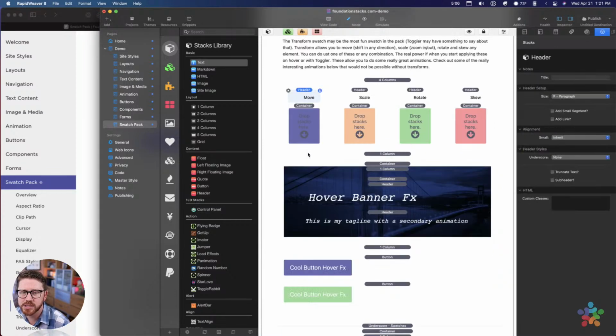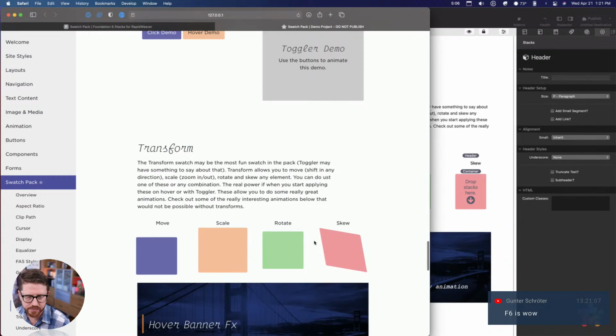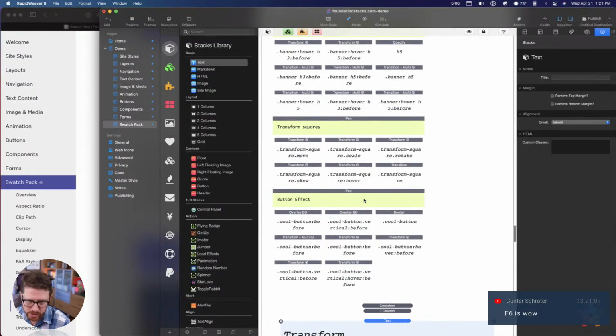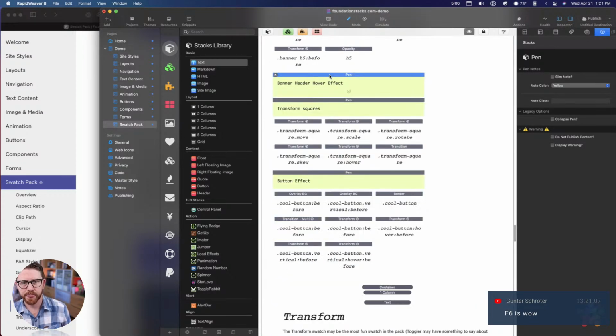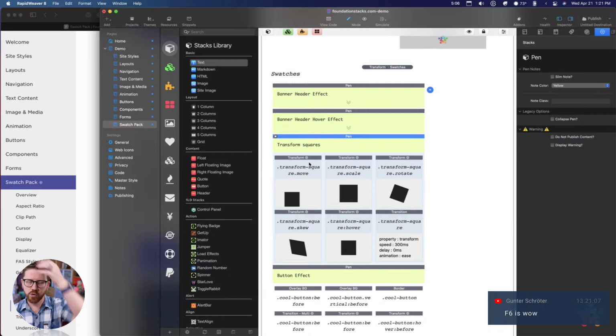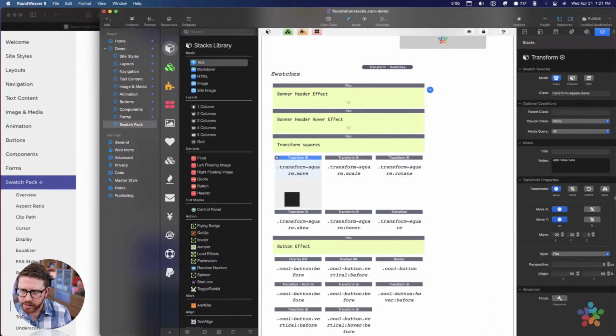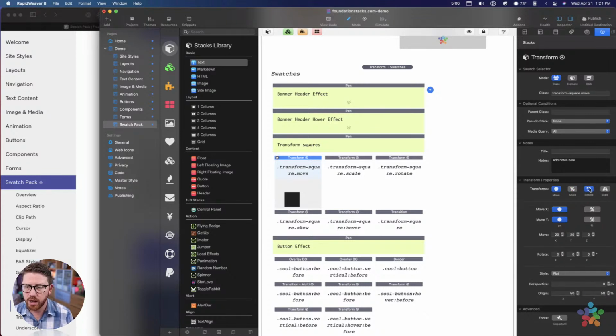Okay. Let's look at some of these simpler ones. So these boxes that shift and move. These guys right here. Let's look at some of those transform squares. That's these right here. I'm just going to hide that banner header thing. So these transform squares: the transform swatch allows us to move things, scale things, rotate things, skew things, or combine them. So you can move and scale, you can move and rotate, right? You can do any combination of those things.